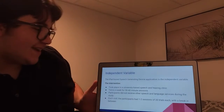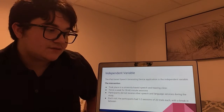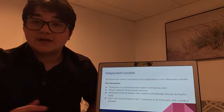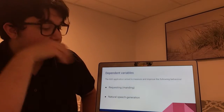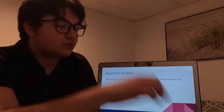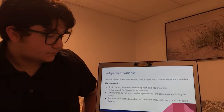Each visit, the participants had 1 to 2 sessions of 20 trials each, with a break in between. And the dependent variables are requesting and natural speech production. So these were what was being measured.